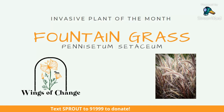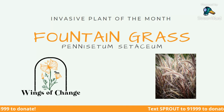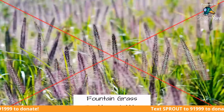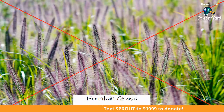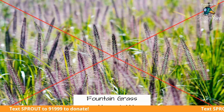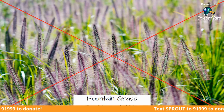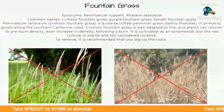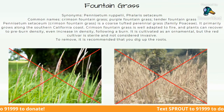Next, we're going to talk about the invasive plant of the month. The invasive plant of the month, the fountain grass, is actually beautiful. It's really pretty, and if you see it around town, you might see it in people's planter boxes, and sometimes people have it all along, like you see it in really fancy golf resorts. Like you see them in planter boxes, and it's a beautiful, really tall, upright grass. It's very easy to grow.